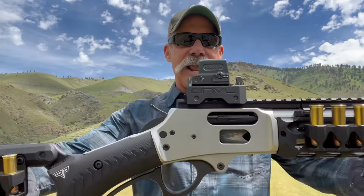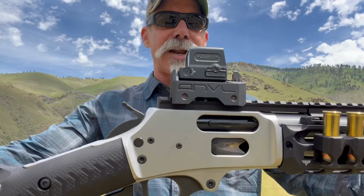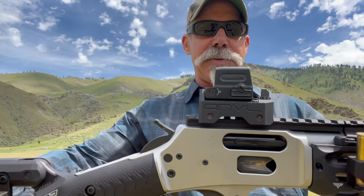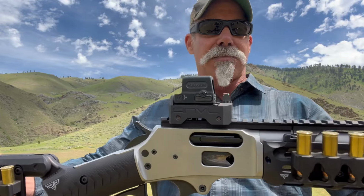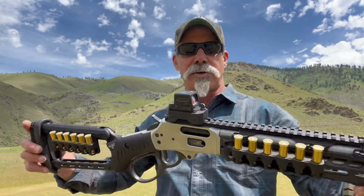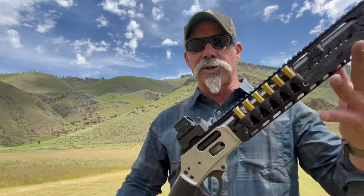On here is also an anvil mount. It has a backup iron sight system. They're not national match, so don't think you're going to be getting extreme accuracy out of this. It's just there to get the job done for anything, primarily what I believe is up close and personal. Then I'm running a 509 closed emitter Holosun on this as well.